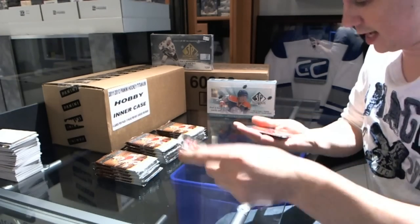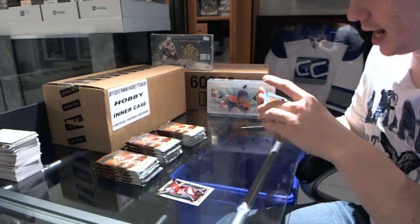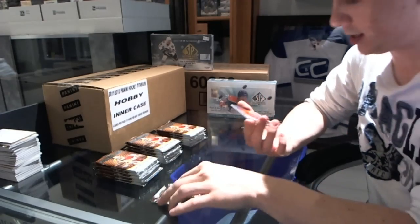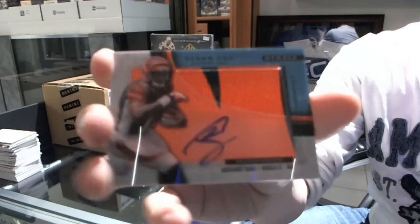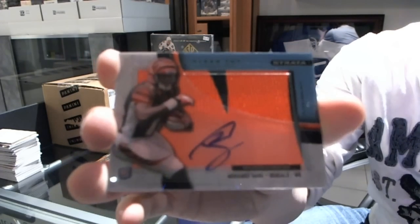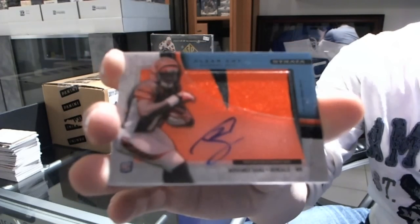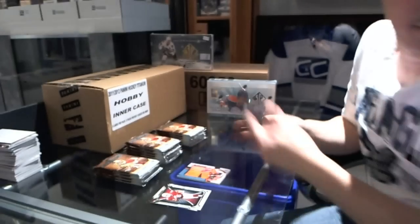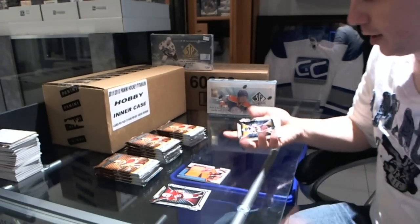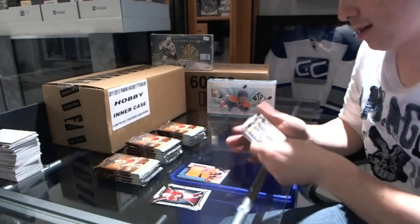Alright, well, right out of the gate, we've got a clear-cut auto jersey of Mohamed Sanu. Mohamed Sanu. Clear-cut auto jersey. That is a cool-looking jersey with the stripes. Base.